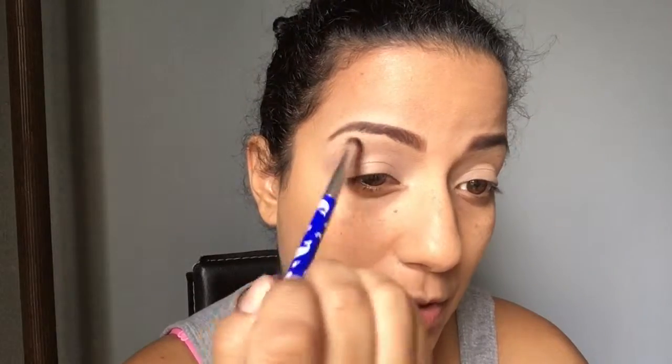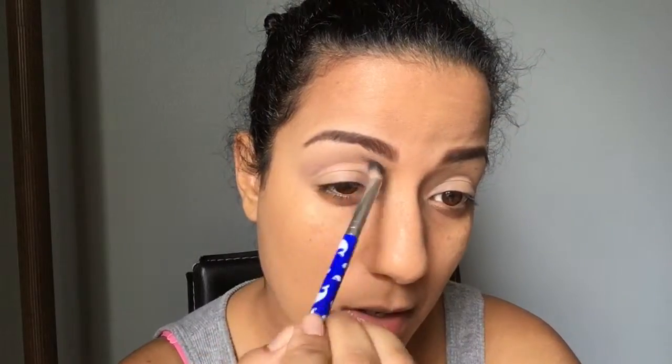Okay, it's not a lot of color, but again, this is for beginners. Sometimes for beginners, when you're not an expert with these color shades, I prefer shades that don't have too much pigment, because sometimes it can become a big mess. So there's nothing wrong with starting with drugstore and moving up to high end. Alright, so far this is what it looks like with that one color.